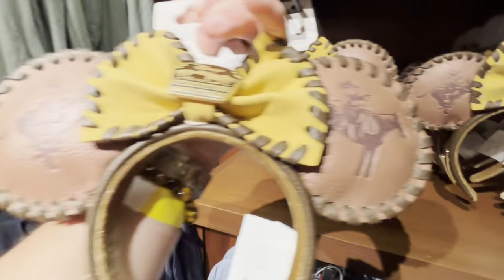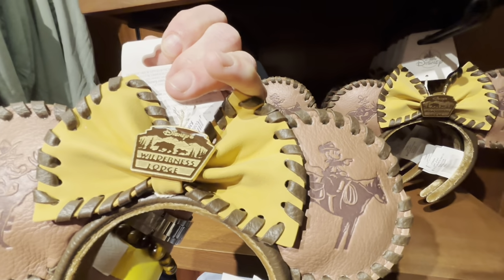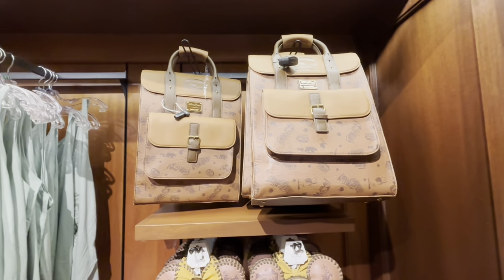Let's see if the back has anything. Donald. Mickey. And Mickey. Now, it looked like Mickey had a gun for a second, but he's pointing. So I'm going to retract that. And this. Wow. Okay, this is a wow.